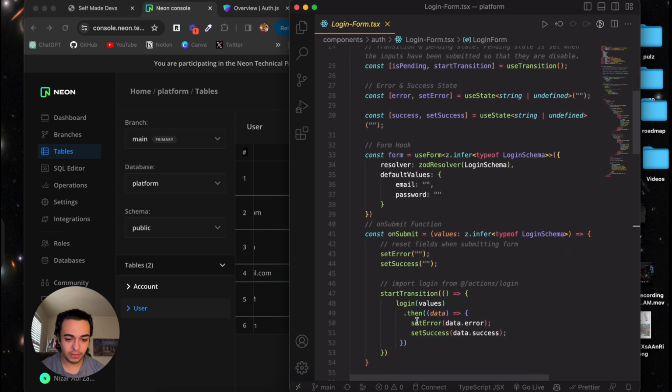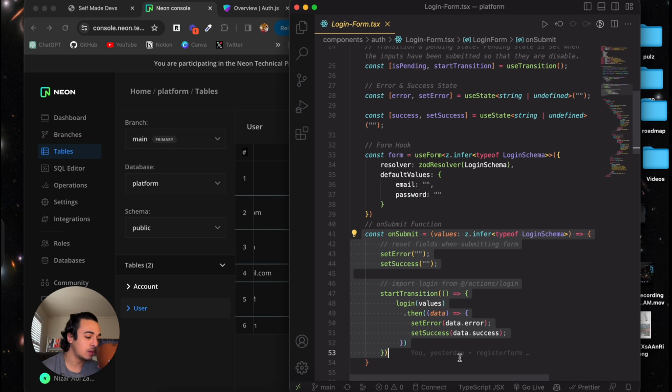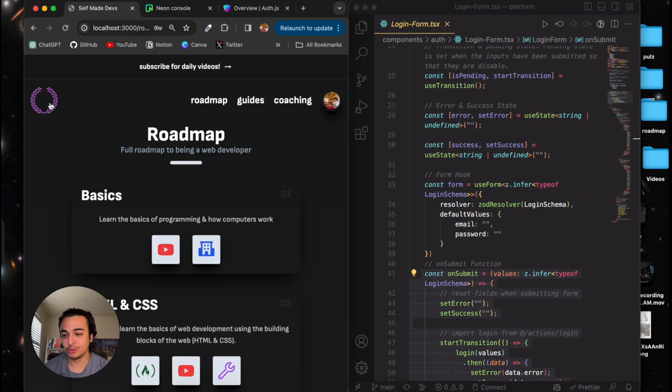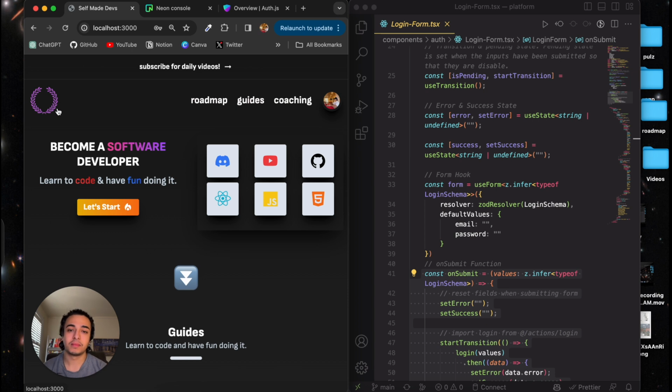So basically we just connected it on the onSubmit, and the onSubmit takes it from the front end to the back end. All right. I know it's a little confusing. Don't worry, it's completely fine. You're supposed to be a little confused, but I'm just trying to show you how it works.